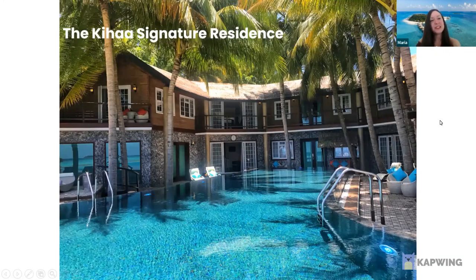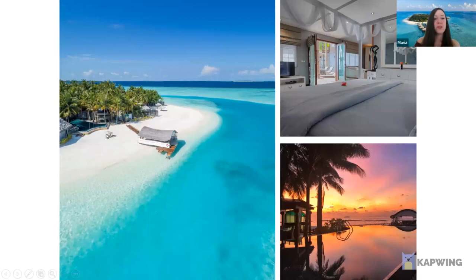And last but not least, under this luxury collection, there is the Kihaa Signature Residence. So this is a really, I would say, different and great option for really bigger groups of friends and families staying together. This residence has 10 bedrooms, and it can host up to around 18 adults or 18 adults and 4 children. There's a variety of different bedrooms here and facilities and features that you get as part of the residence. For example, this infinity swimming pool, which is quite large.